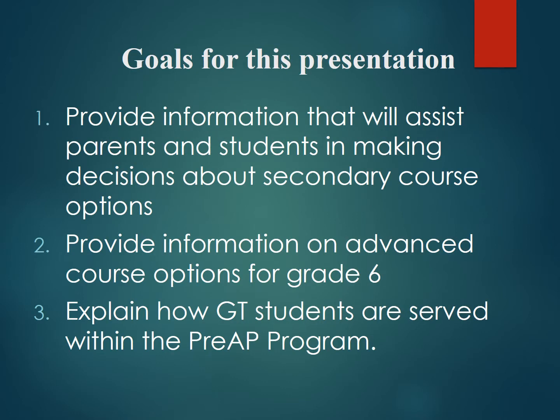Our goals for this presentation include providing information that will assist parents and students in making decisions about secondary course options, providing information on advanced course options for grade 6, and explaining how GT students are served within the Pre-AP program.